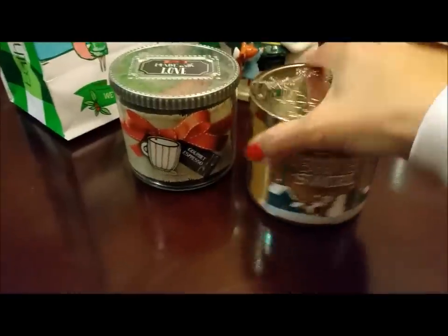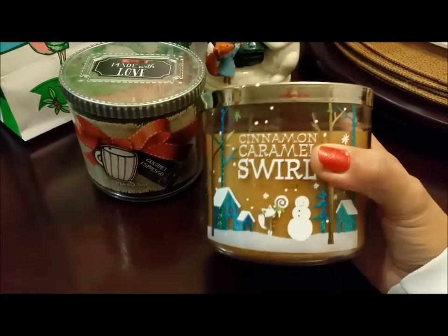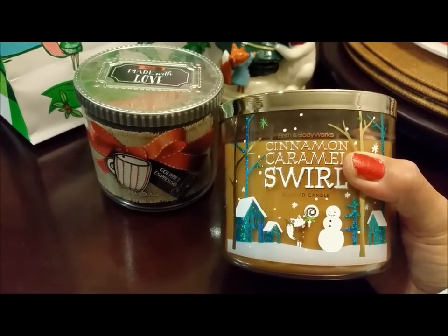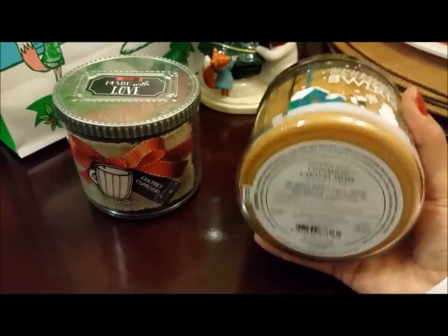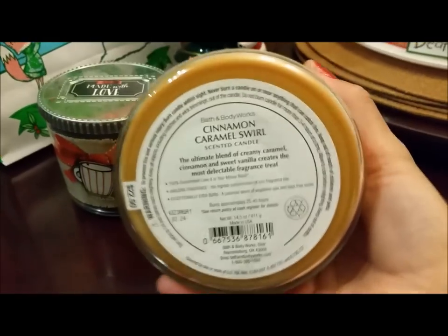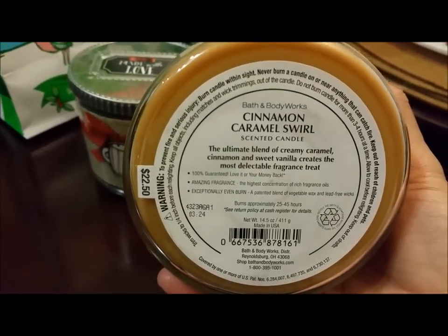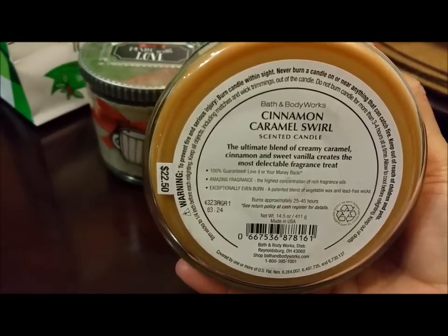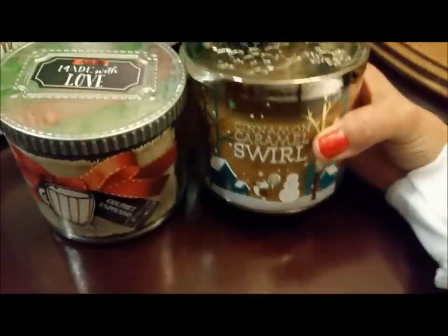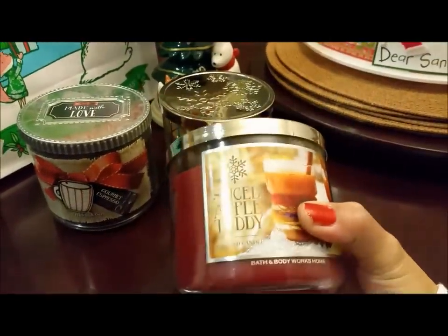And I also picked up cinnamon caramel swirl. This one reminds me a lot of the caramel latte. What is it now? Pumpkin caramel latte, I believe it's called. Anyways, it reminds me a lot of that one. And this one says, "The ultimate blend of creamy caramel, cinnamon, and sweet vanilla creates the most delectable fragrance treat." Can't even read today. That one reminds me a lot of that caramel latte.